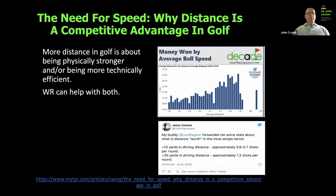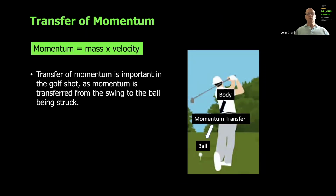So what is more distance in golf about? Well, it's about being physically stronger and or being more technically efficient. And believe it or not, wearable resistance can help with both. And that's what this presentation is going to be about today, to help you to hit the ball longer. Before we get too much into it, I want to talk about a couple of biomechanical concepts that will help us understand how wearable resistance can help your game.